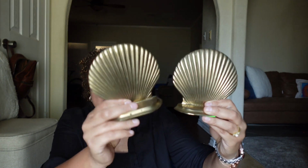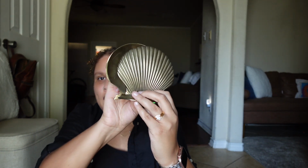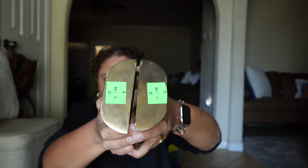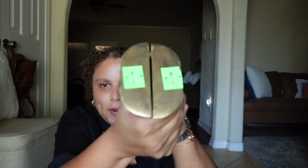I was actually just watching a thrift haul where someone had picked up these vintage brass seashell bookends, and I was like, wow, those are super cute. I literally just watched it a day before I found these, so I thought that was pretty funny. They were $1.99 each, which I don't understand. Why do they price bookends separately? Who buys one bookend? I just think that's so weird. They should definitely price them together because they're literally one unit, right? But they're super cool. I really like them.